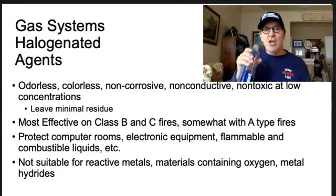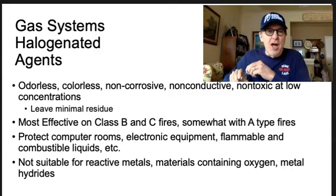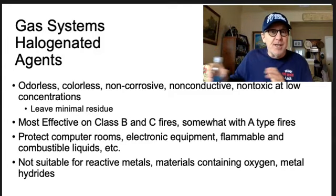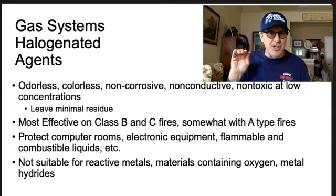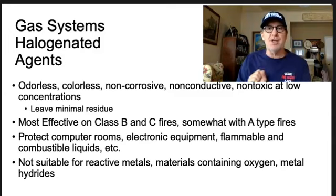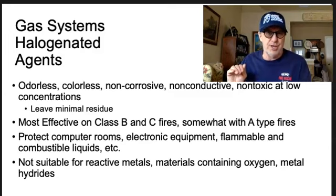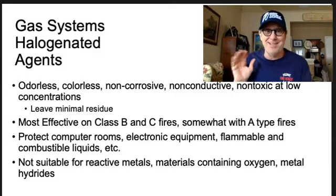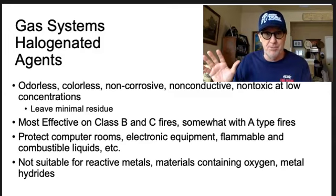So they're odorless, colorless, non-corrosive, non-conductive, and non-toxic at low concentrations. Now, I'm going to say it once here, because you're going to see this throughout this lecture. It constantly says it's safe for humans in low concentrations. I'm just going to tell you, 10 years from now, they're probably going to tell us these products are cancer-causing if you breathe them, okay?